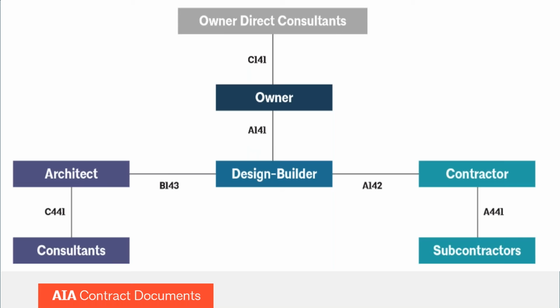Now, we have a whole host of other agreements as well that are part of that family, but for the most part, we're going to be focusing on the A141 because that's where this progressive design build process is established in that document. So, I think what's most important about our documents and how it allows you to adopt a progressive design build approach is that the A141 is not set up in a way where the contract sum, which is usually going to be a cost of the work GMP type of project, is established when you execute the A141.